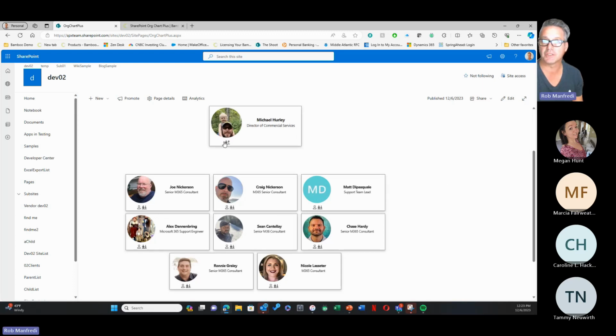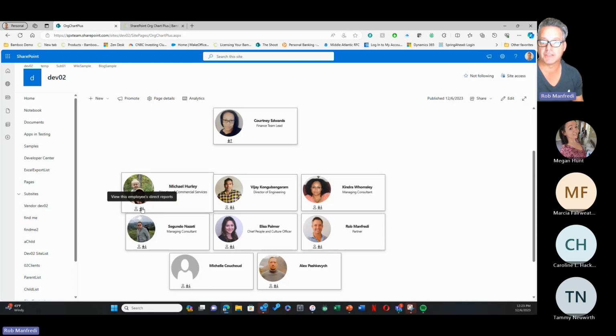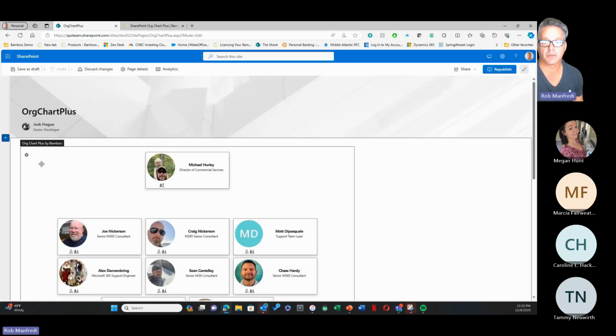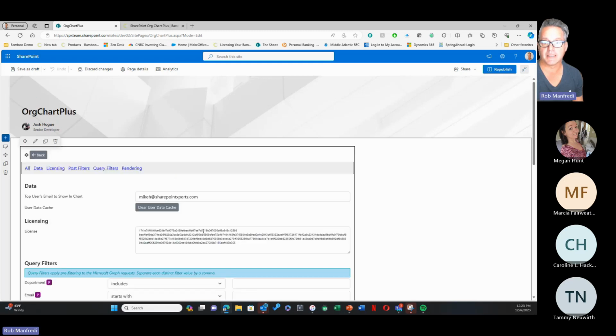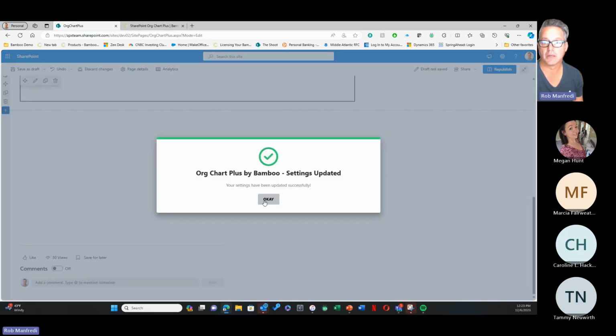So if you notice, if we go up and if we made Courtney the lead, instead of seeing 2 levels of org chart, you only see the one, right? And then you can choose to drop down and see who reports to the person underneath, right? Now we can do the same thing for this. Let's go ahead and edit this and make it horizontal. And what that looks like.